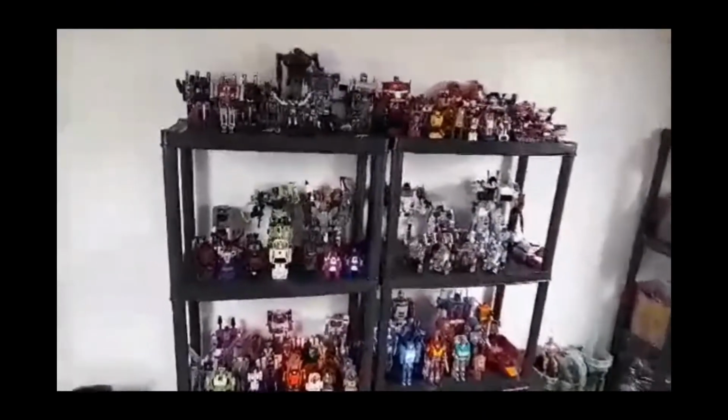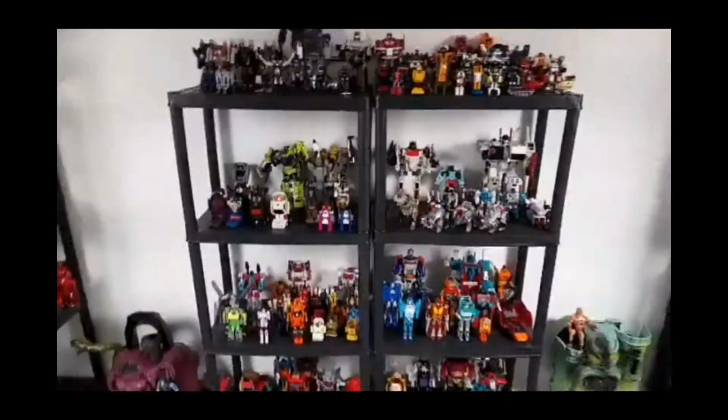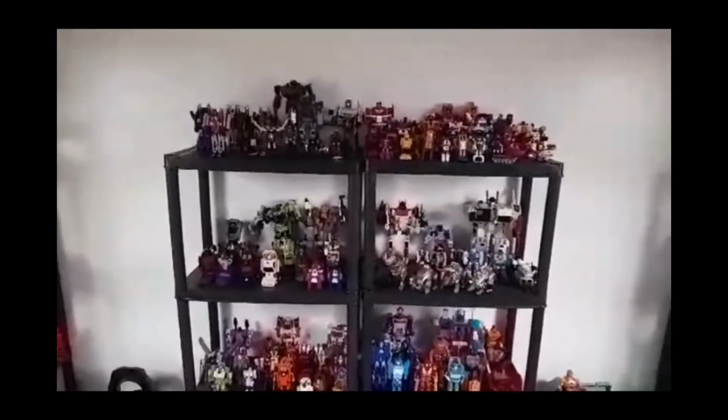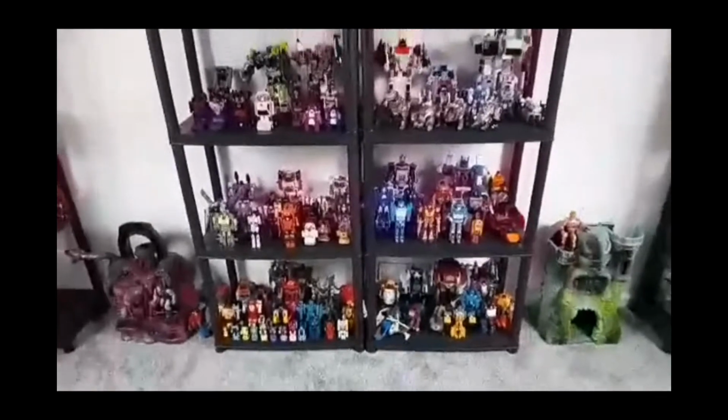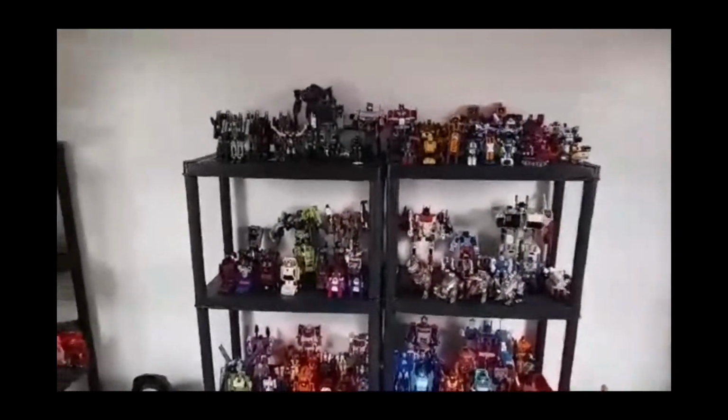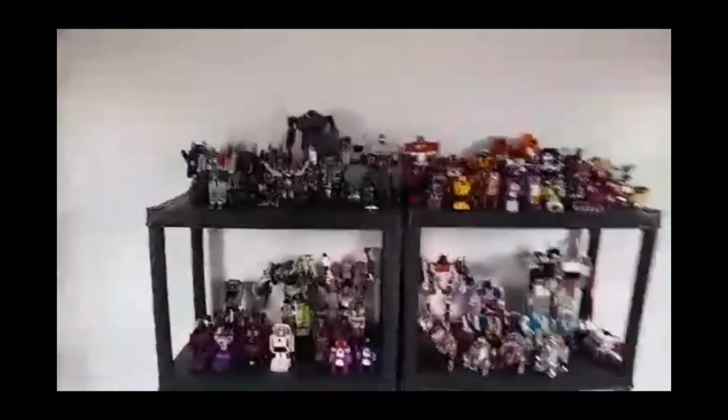Oh, there we go. We're in the house, Transformers G1 collection. Okay, so these were collected, mostly G1. We're going from 1984 to 1989. So let's work our way through the racks, boys and girls.